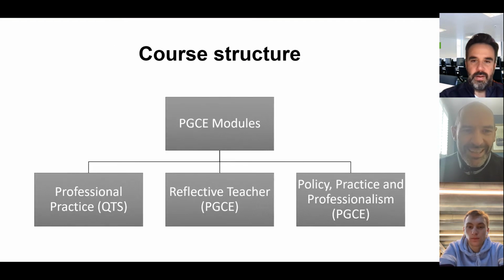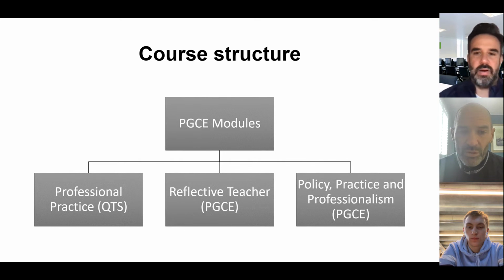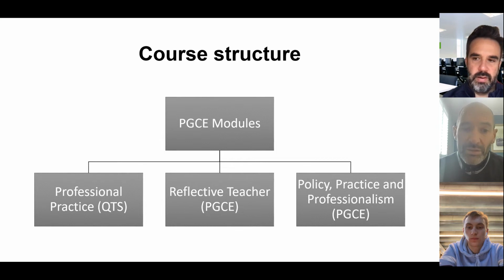So the course structure itself, we have the PGCE modules, which are made up of what's called the reflective teacher module and the policy, practice and professionalism module. Those two modules are at level 7, so they're master's level modules. They both lead to the qualification of a postgraduate certificate in education, which is your academic qualification. So the course is split, if you like, into an academic side and a professional side.